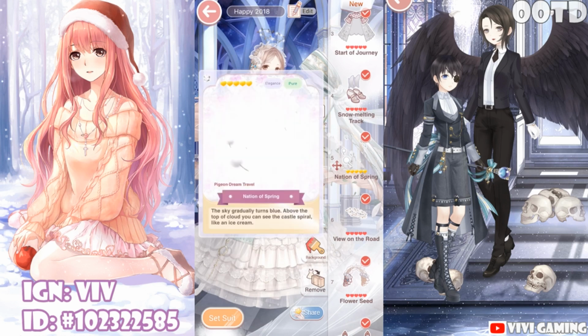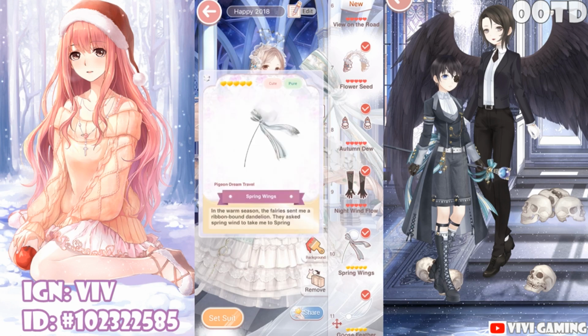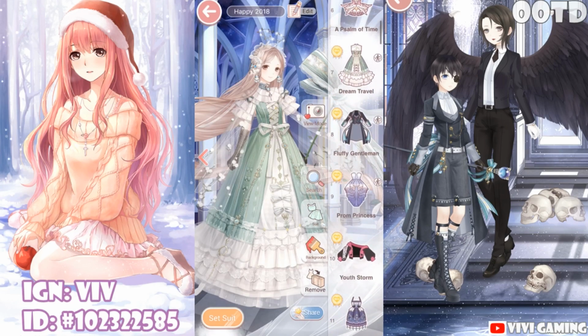Also, no animation here. As you can see, the hearts are yellow, meaning that this is an animated item, but it's just not happening. So hopefully Love Nikki fixes this soon. I mean, it's still a really pretty set, non-animated, so yeah, it'll be even better when it's animated. Okay, cool. Let's check out my other set, Fluffy Gentleman.